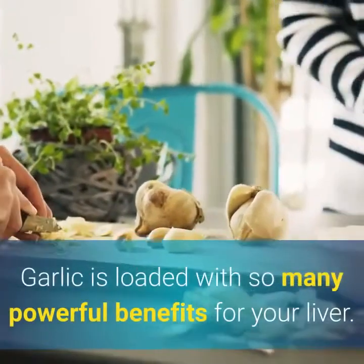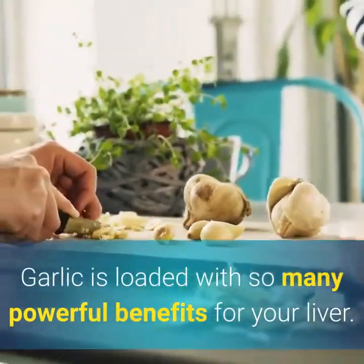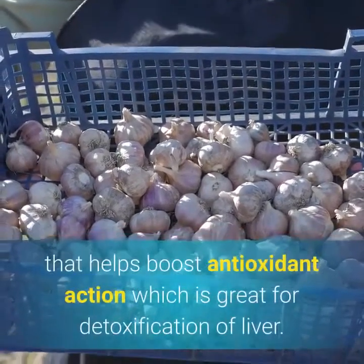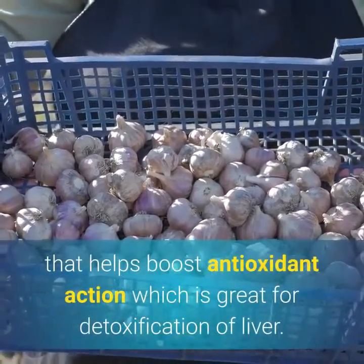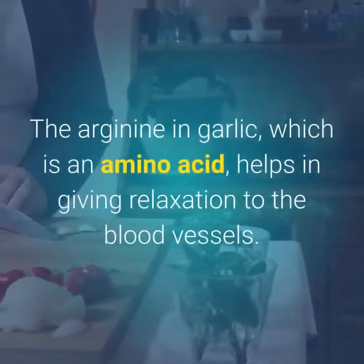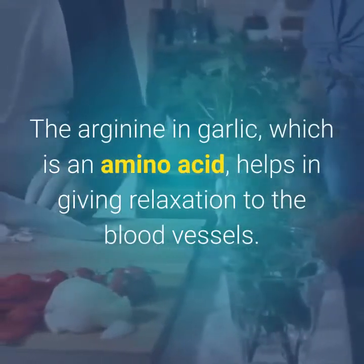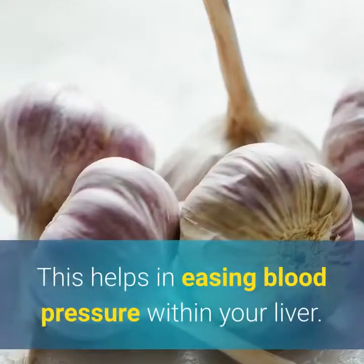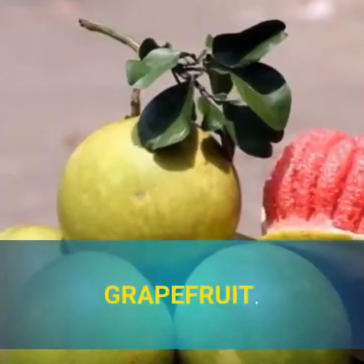Garlic. Garlic is loaded with so many powerful benefits for your liver. It has selenium in it, a mineral that helps boost antioxidant action, which is great for detoxification of the liver. The vitamin B6 in garlic works as an anti-inflammatory in your liver. The arginine in garlic, which is an amino acid, helps in giving relaxation to the blood vessels. This helps in easing blood pressure within your liver.